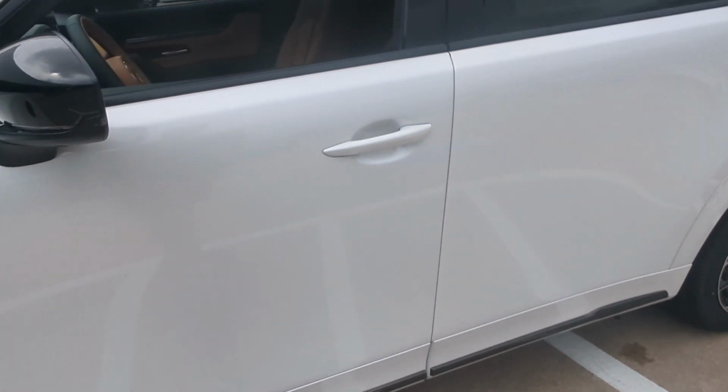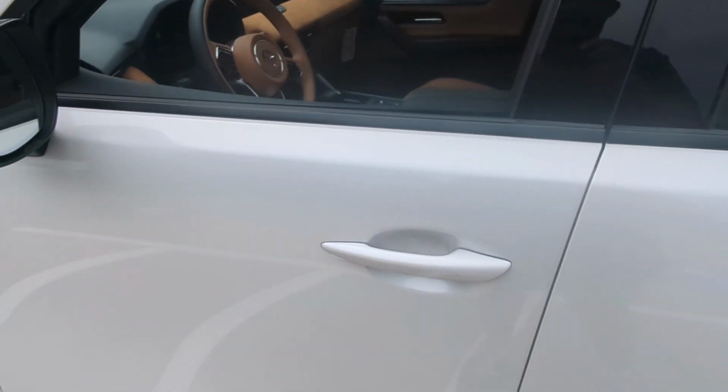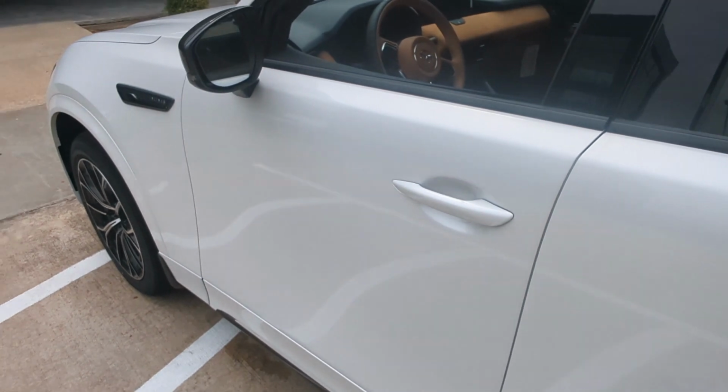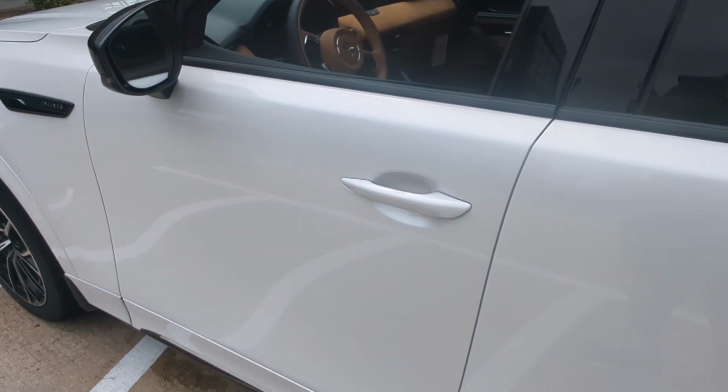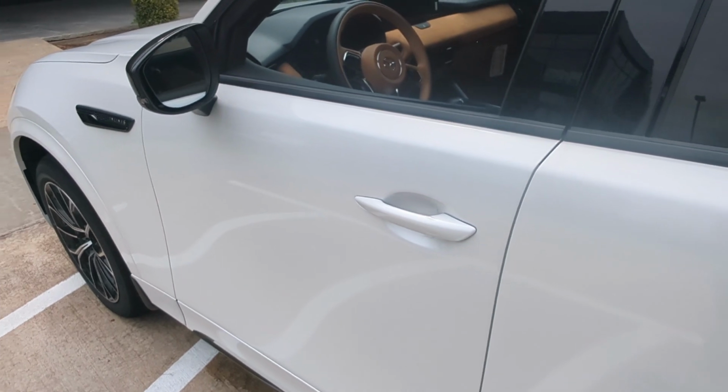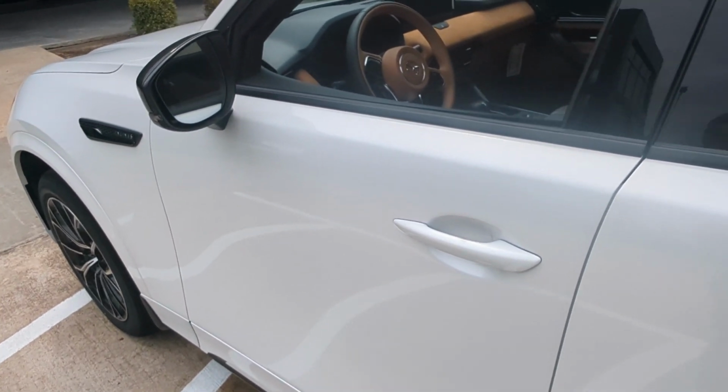And so with that said, let's go ahead and jump on in. If I were to have had the key physically, this vehicle comes with a smart key access system, which means, of course, as long as the vehicle's locked, you'll just put your hand on the handle and the vehicle will unlock. But with that being said, let's go ahead and check out the interior.